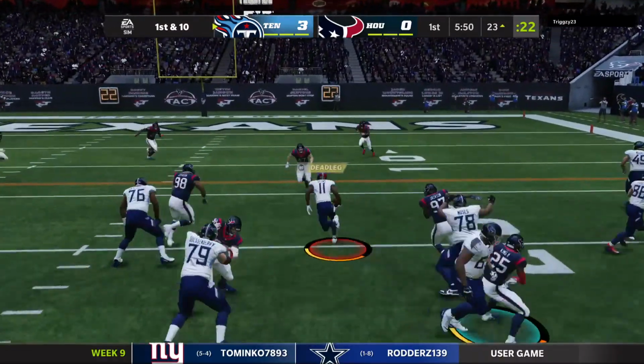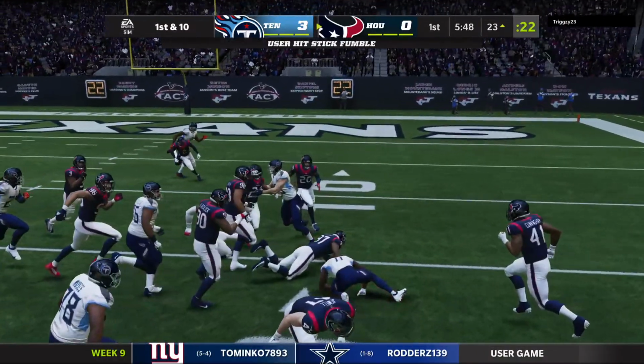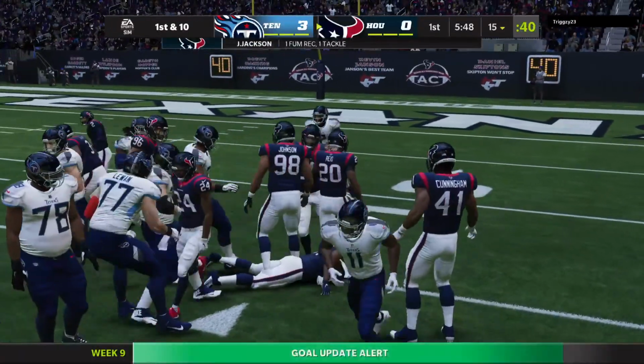Tannehill going to get this forward on the jet sweep. Now Brown, he lost the football. And the Texans say they have it.